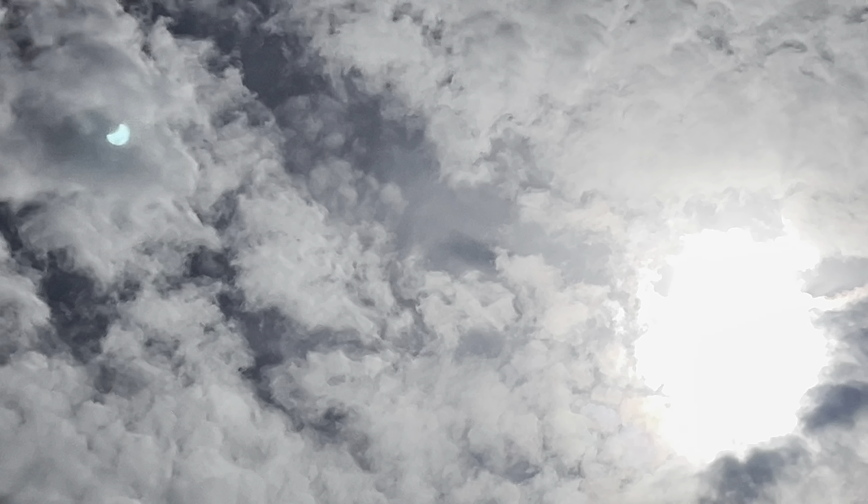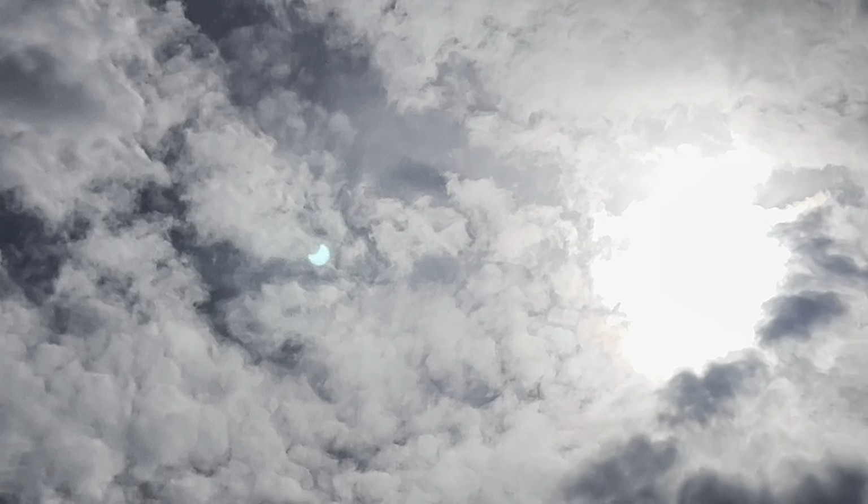Guys, look at that. I can see it. It's getting there. At around 2:45, this is what it looked like. Almost about 40% there. Again, we're gonna be seeing about 90%, so it's gonna look like a crescent moon.